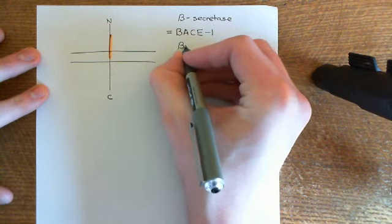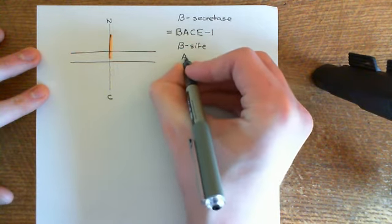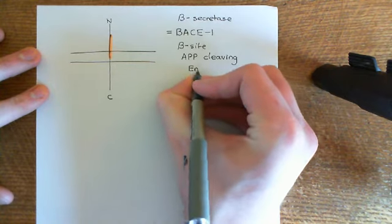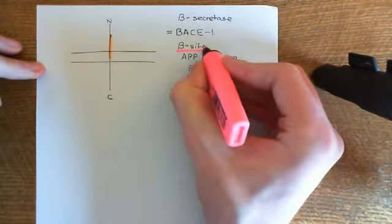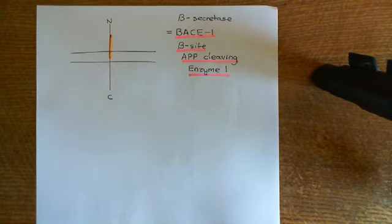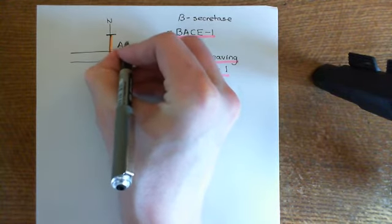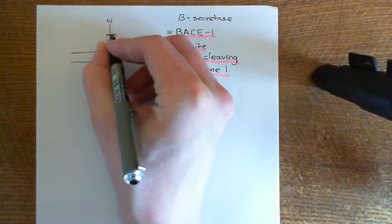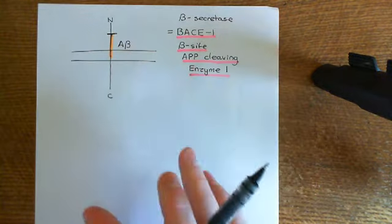So this here is for beta site, the Greek letter beta. Then the A is for amyloid precursor protein, APP, the C is for cleaving, and the E is for enzyme. So it's the beta site amyloid precursor protein cleaving enzyme 1. I'll underline this in pink here. So where is the beta site for cleavage? Where do beta secretase enzymes cut the amyloid precursor protein? It's right at the beginning of the amyloid beta region here. So beta secretases are defined as enzymes that cut right at the beginning of the amyloid beta region of the amyloid precursor protein. And the beta secretase that we have found in humans is this BACE1 enzyme.